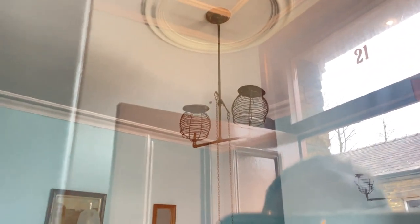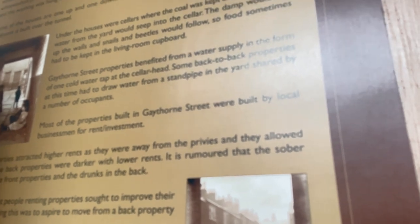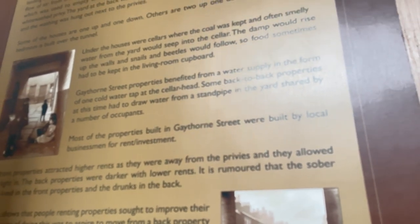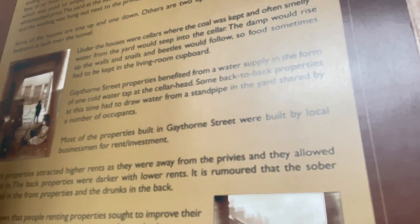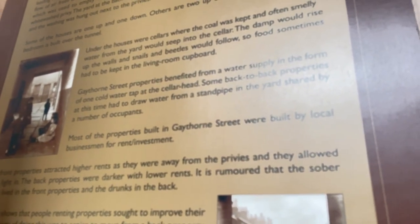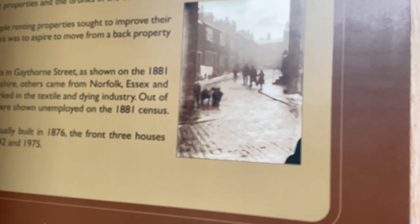Gas lamps up there. Yeah, so these Gaythorne Row houses consist of three back-to-back houses, six homes in all, and these houses were originally built in 1876 in Gaythorne Street, Great Horton, a suburb of Bradford. I suppose they made them back-to-back so you could get more people in them. I mean, a family would live in one of them, wouldn't they? Yeah. A whole family would live in one of them.